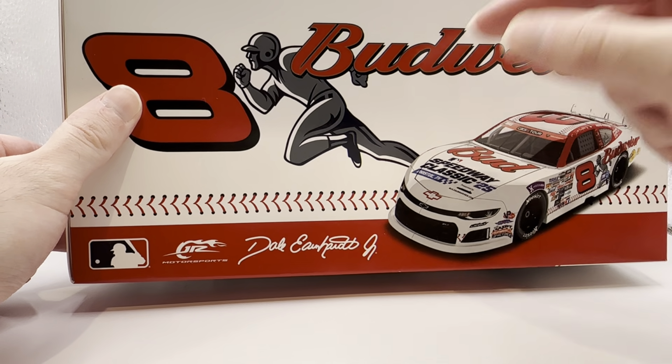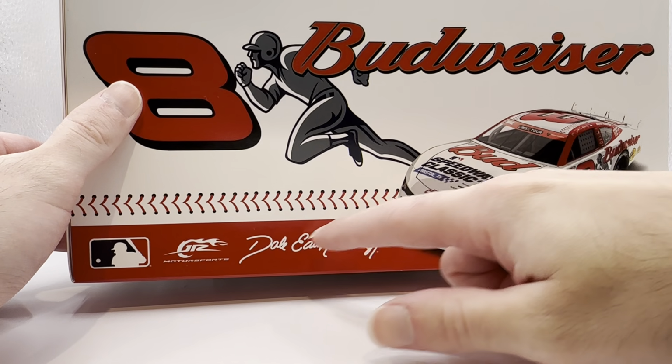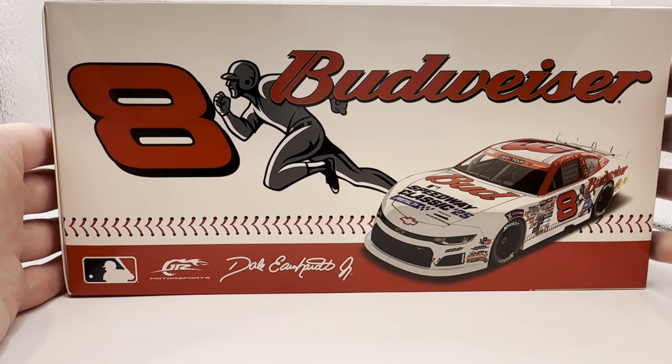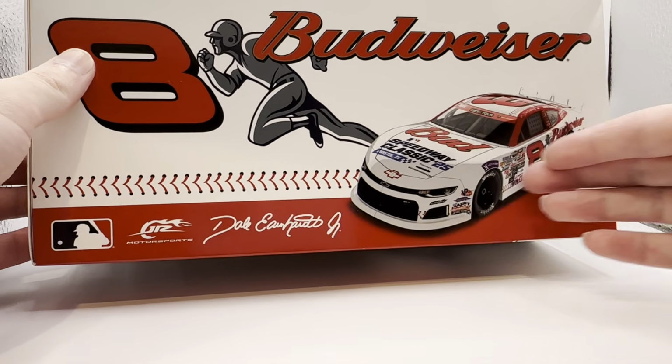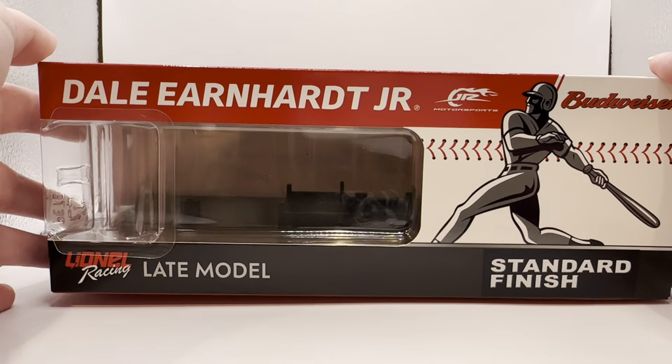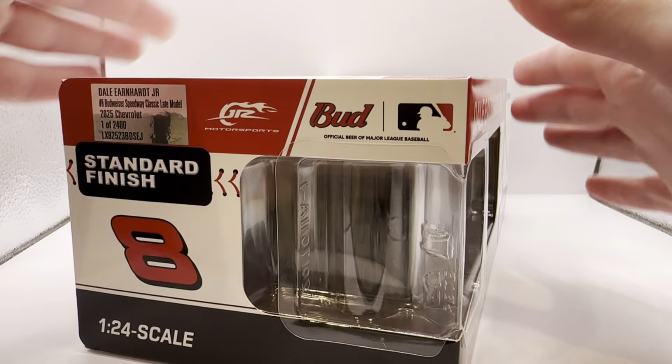A nice touch, they actually did use the classic Dale Earnhardt Jr. signature that was on the original car instead of just the Dale Jr. signature he has nowadays. That's cool. See, the little box has the kind of baseball stitching pattern. Got the guy swinging the bat, Budweiser, Junior Motorsports, Dale Earnhardt Jr., standard finish.